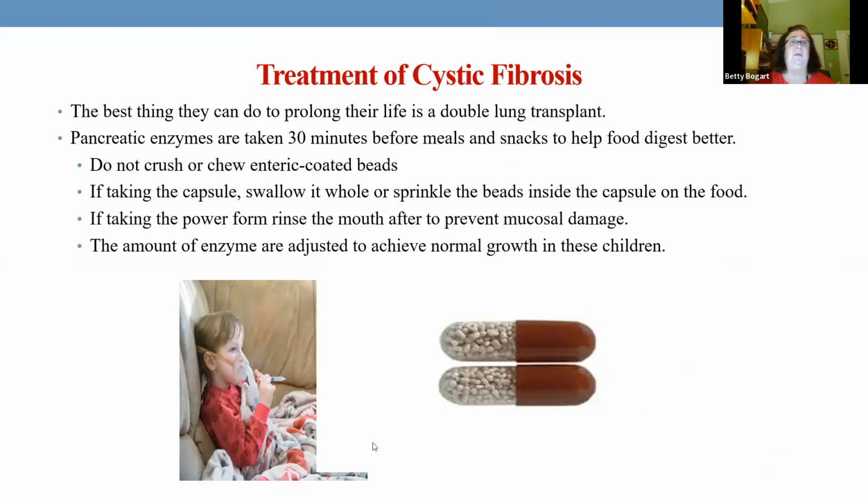So this enzyme, the pancreatic enzymes, we know cystic fibrosis is lifelong. There's nothing we can do to cure it. The only cure is a double lung transplant. Now, males are usually infertile with cystic fibrosis. What's pretty cool is once they get their double lung transplant, they're able to have children about a year or so after transplant. And I think that's a really neat bit of information.